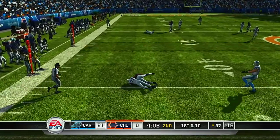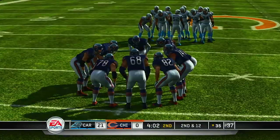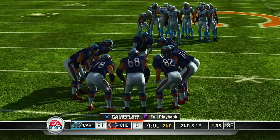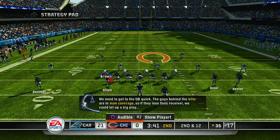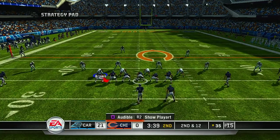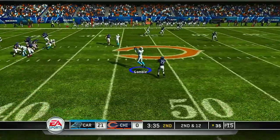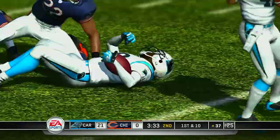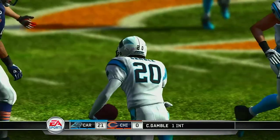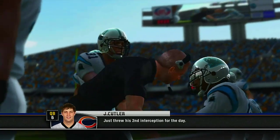He completes it. That's a 2-yard loss. That play was really all about defensive pursuit. They saw the ball thrown. They got there quickly for a loss on the play. He lets it go. Gamble. Got it! He's dropped down at the 37. The Panthers have 2 interceptions in the first half of play.